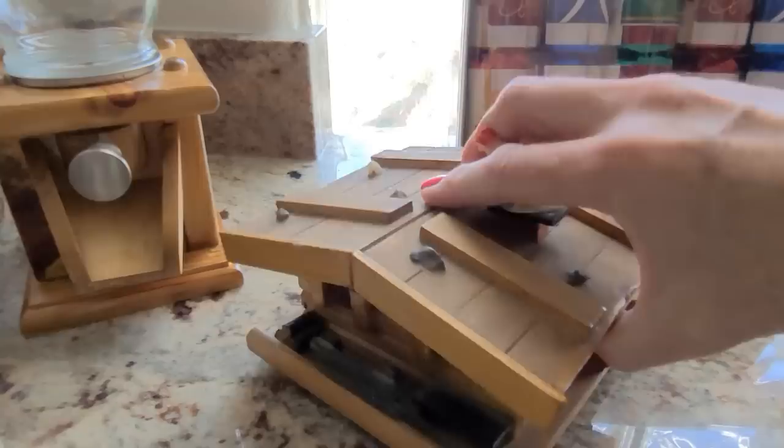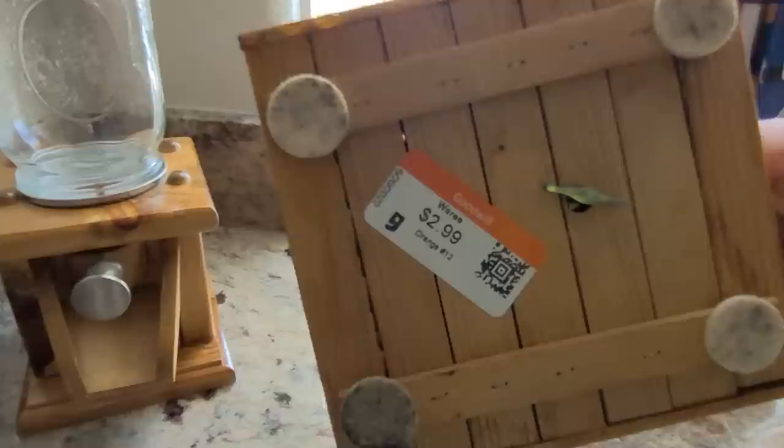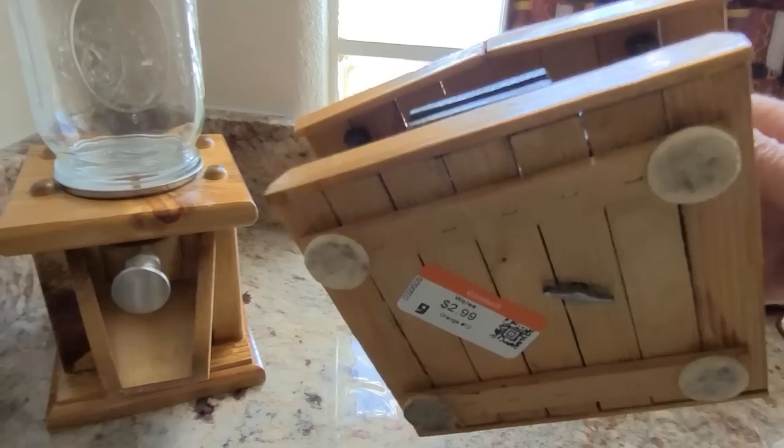If somebody wants to take the time to take the staples out and give the music box a good blowout and good clean, it will probably work just fine. I did want to rescue it though, because it's a lovely, lovely piece. The detail is gorgeous. Just really fun with the chicken on top. I paid $3 for it and I'm going to ask $15.